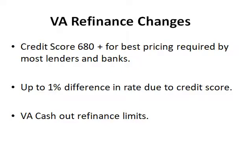Now, on the VA cash out refinance program, typically in the past, this program could be done up to 100% loan to value in most states. We're finding that this is also being limited in some cases to 90% or maybe even less depending on the lender or bank. So for home buyers looking to refinance and also cash out some of their equity, there may be limitations in place on the loan to value cap for the VA cash out refinance. And the interest rates are greatly dependent on the credit score as well with the cash out refinance program.